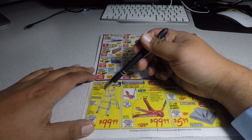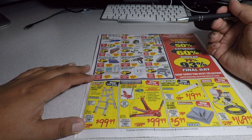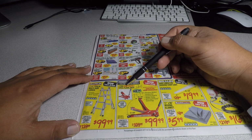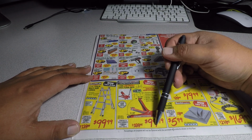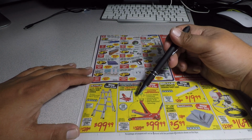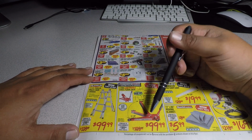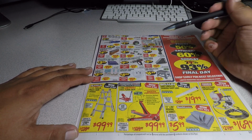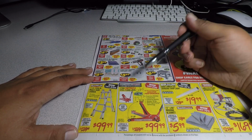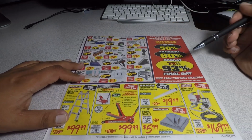This ladder, nice ladder for $99.99. Basically the competitor for the Little Giant. You get the 3-ton low profile steel floor jack for $99.99. I do have a current coupon of $79.99 for the older model. It's the same model but the gray, the Series 1. This is the Series 2, the upgraded model. But still, the old one's gonna perform just as good as this one, just because this one's nicer.